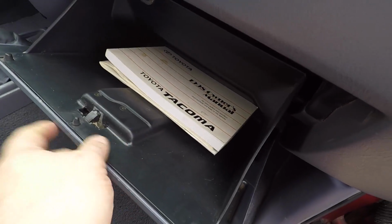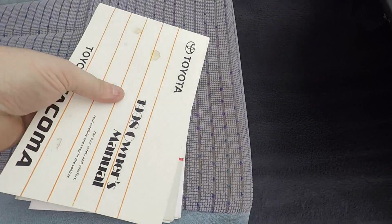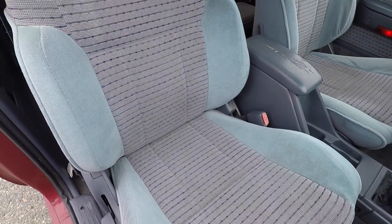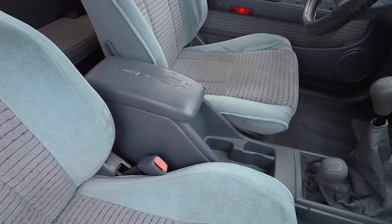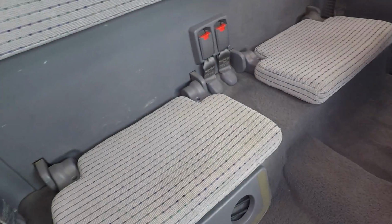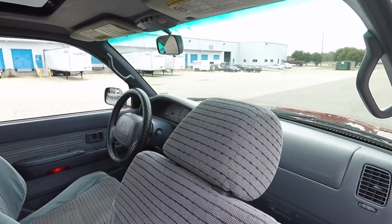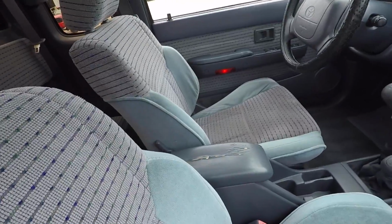Have your books, manuals, everything in the glove box. Your seats have no rips or tears. 5-speed four-wheel drive. All right, let's go for a test drive.